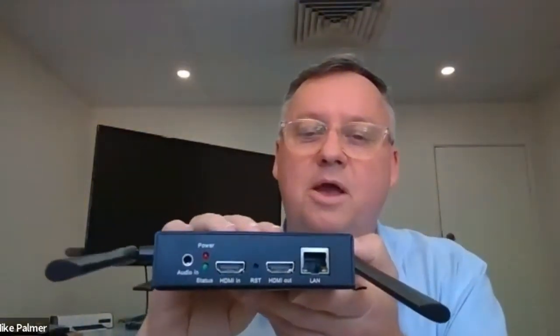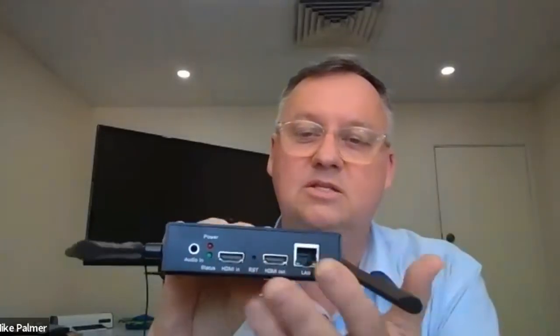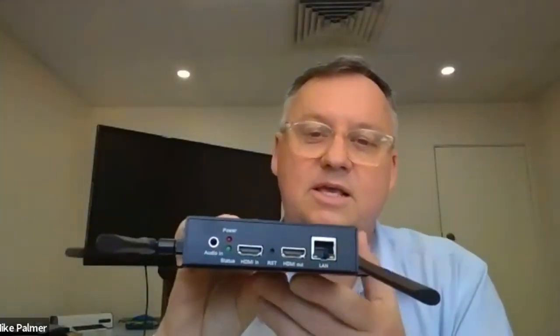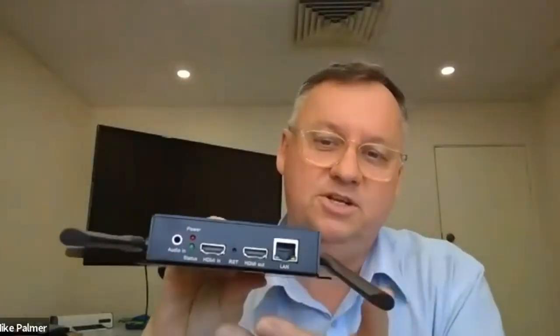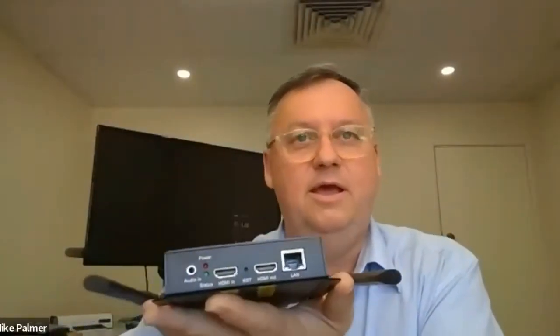And simply the way that it works, you might be able to make out there's HDMI in, and there's other plugs as well there, but the main one is the HDMI in. It also does have an HDMI out. Now, the beauty of this is that using this HDMI in, we can connect our Roku boxes, our set-top boxes for TV, any HDMI source.